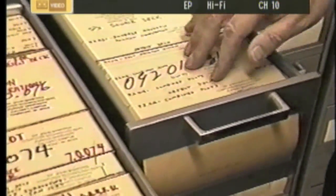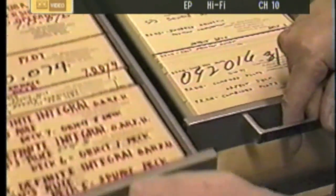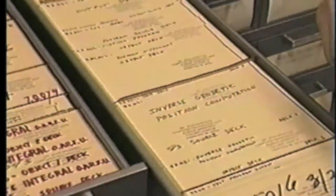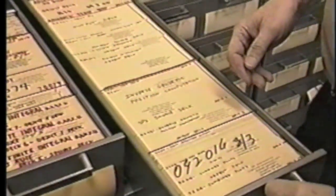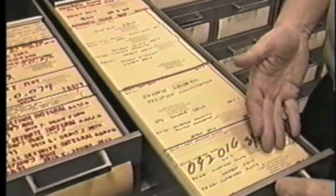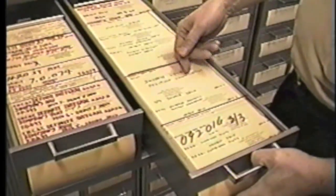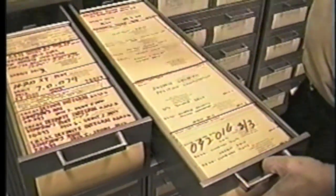Our engineering department, we have a civil engineering department. I did order these. And unfortunately, the fellow who was supposed to use these got involved with other projects. So all this is for civil engineering. Notice inverse geodetic position computations. He never used them, so they sat here.